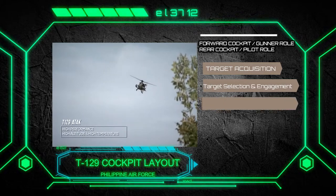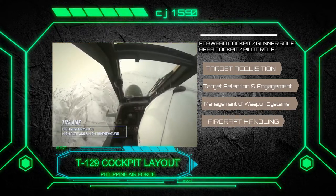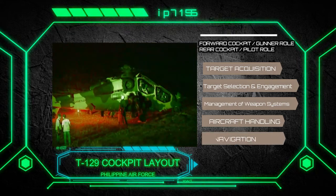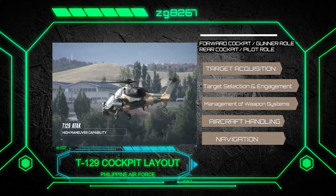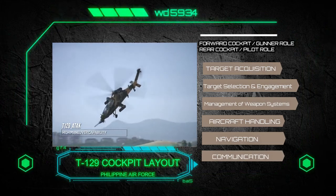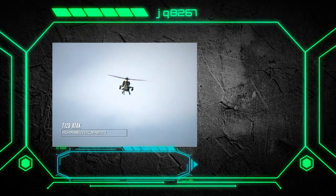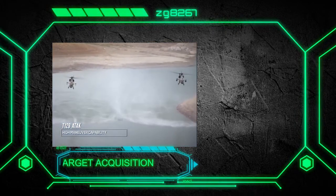1. Target acquisition. 2. Target selection and engagement. 3. Management of weapons systems. 4. Aircraft handling. 5. Navigation and 6. Communications. Target acquisition of T-129 Atak helicopter.